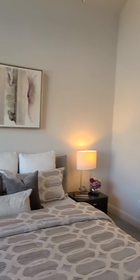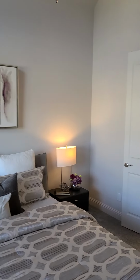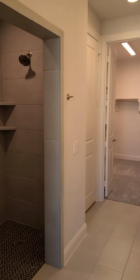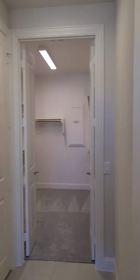And here we go. Nice size rooms, vaulted ceilings. This is a master bath here. Okay, so we've got the double sinks. This is the master shower with the bench.